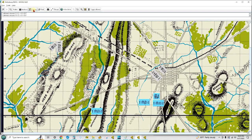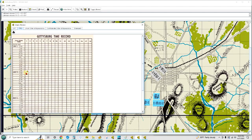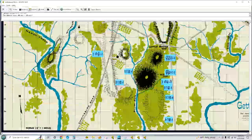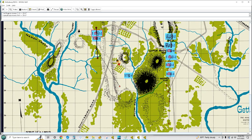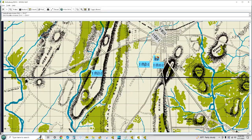Okay, that's the end of the turn. And we go to July 2nd. So Union can move. 1, 2, 3, 4. We'll move him here. We've got another cavalry. 1, 2, 3, 4. Let's move him here. Okay, 1, 2. We'll try to enfilade there.